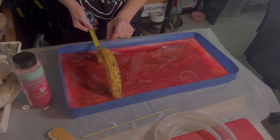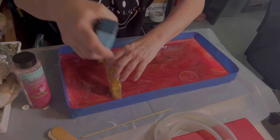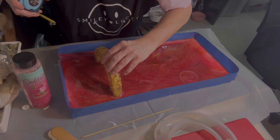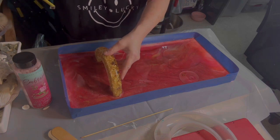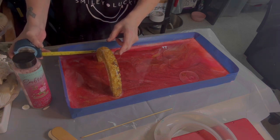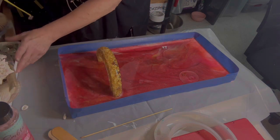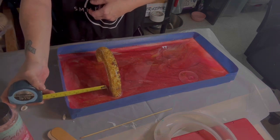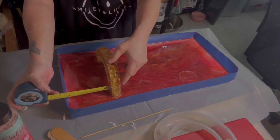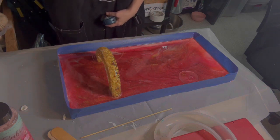Well, to the tape, it's 2 inches, but, you know, the tape's not exactly straight. So this is only 1 inch, so I need to come this way some. Hopefully it's not messing up the resin here. Nah, it's still liquidy enough. Four and a quarter. Four and a quarter. I'm gonna move it just this way, just a wee bit. There we go.